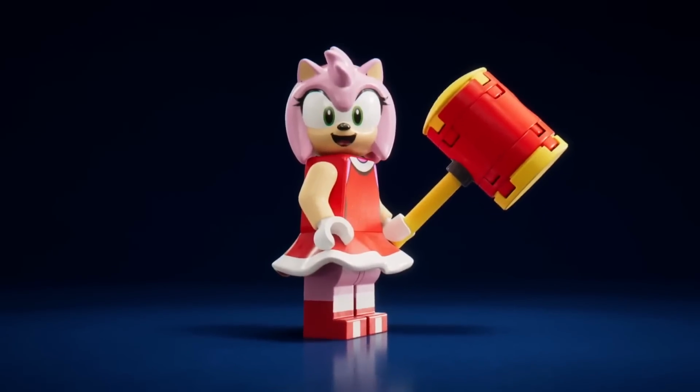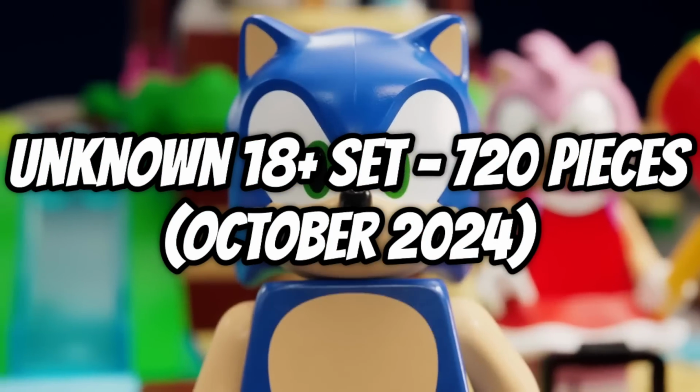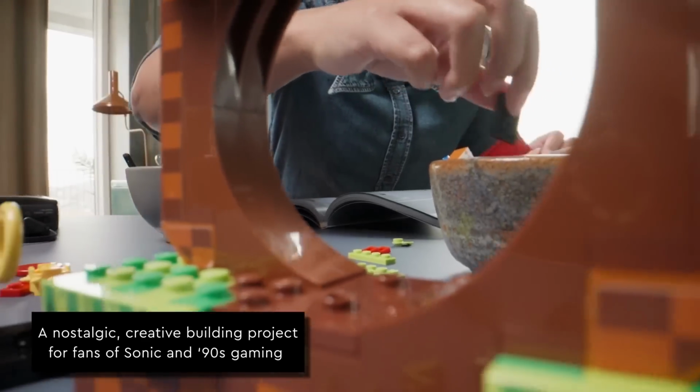But I did mention how there's technically a 4th set. Well, this won't be part of the main Sonic the Hedgehog line. There is an 18+ Sonic set coming very soon. Not too much is known about it outside of it dropping in October, but this will be our first adult Sonic LEGO set since 2022.